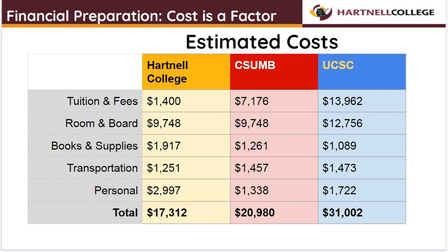However, you know that technically you are not spending $17,000 a year to attend Hartnell College, especially if you live with your parents and you're part of the California Promise program, the free tuition program. On first look, UC Santa Cruz seems more expensive than CSUMB. However, UC offers a program called the Blue and Gold Plan, which is essentially free tuition for students whose family income is $80,000 or less per year.